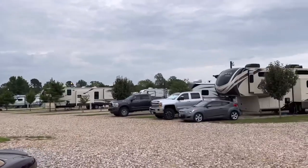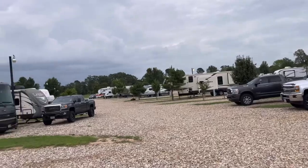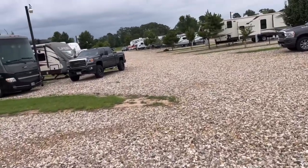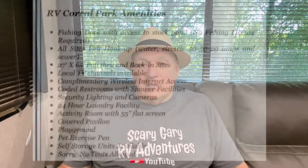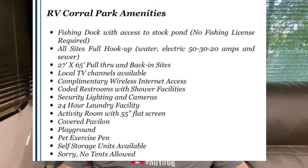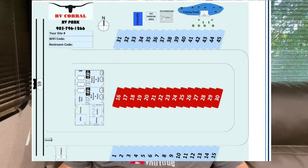And I have to admit, a lot of campgrounds we've been at that have full-timers, the aesthetics fall a little short. I can't say that about this camp, but it was absolutely meticulous. I mean, there almost wasn't even a piece of litter on the ground. I know that because when I walk Finley, if he finds litter, he picks it up. It had all the amenities you'd normally have. It was full hookups. I believe there were 45 sites, and 15 of them were pull-through.